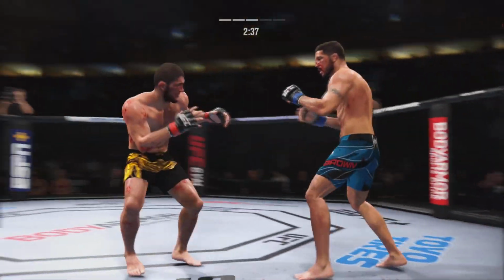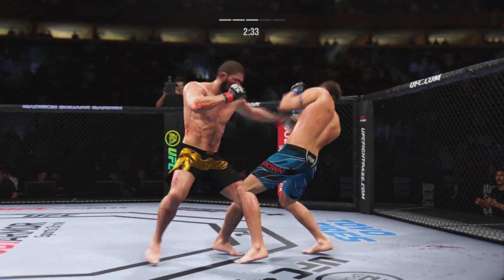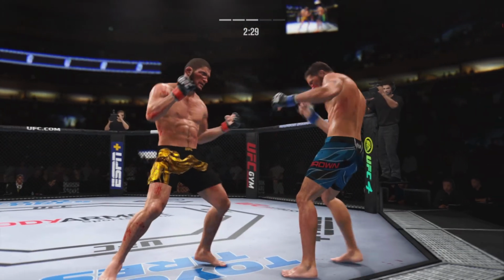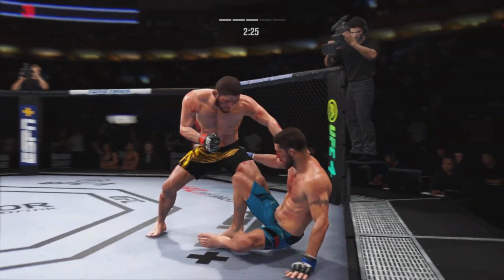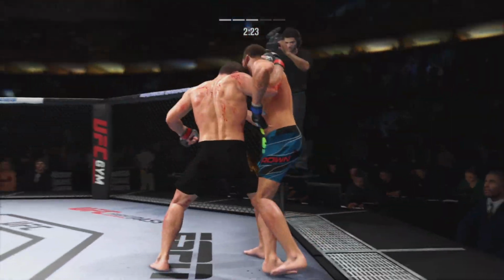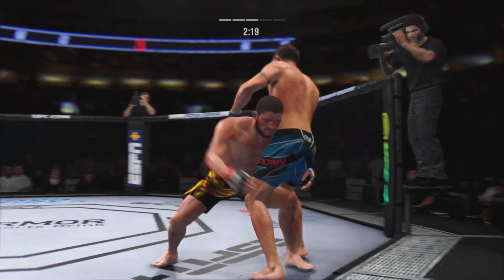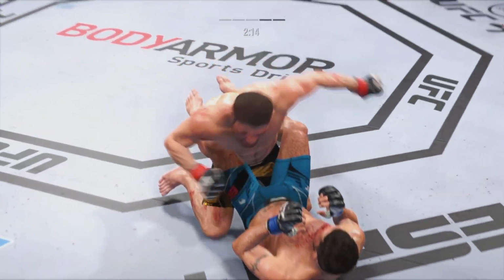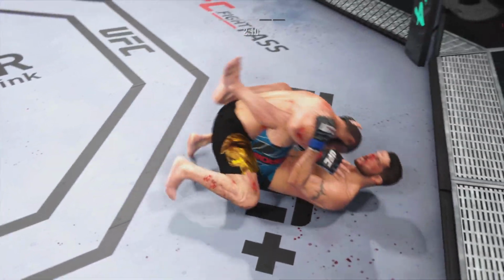Let's go, guys, work. Oh, so an interesting decision there as he decides to... Punch coming, it's blocked. Nice jab punch there by Nurmagomedov. Oh, he gets back up, but barely. Look how wobbly he is. Nice double leg takedown attempt there, and you gotta think that's something that's gonna give him confidence moving forward in this fight.